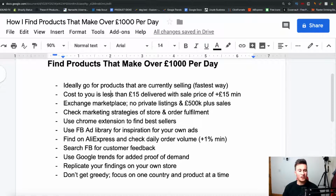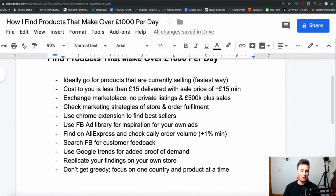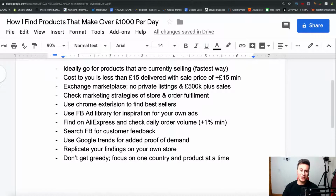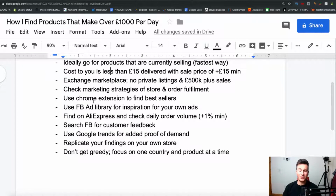Use the exchange marketplace then to find public listings that have at least 500 plus sales. That way we can make sure that we're focusing on products that have really big potential. Check the marketing strategies, make sure these guys are using dropshipping and they are selling the products via Facebook ads, so we can replicate the exact same business model. Use the simple Chrome extension. It's called Shopify Inspector. It's 100% free and it will take you straight to their best sellers.